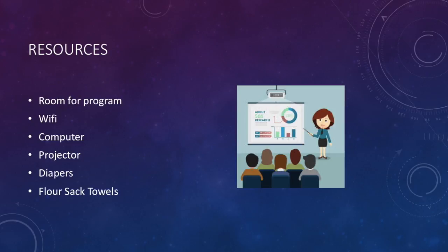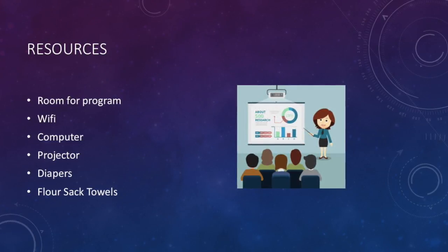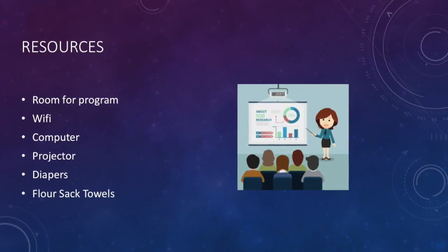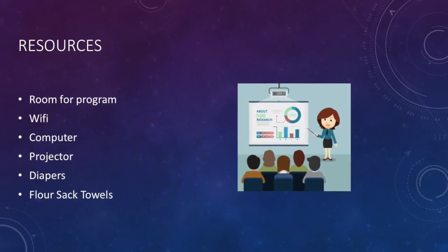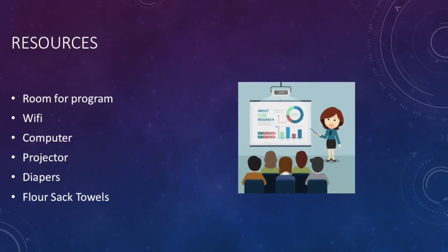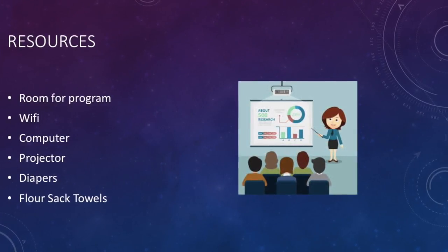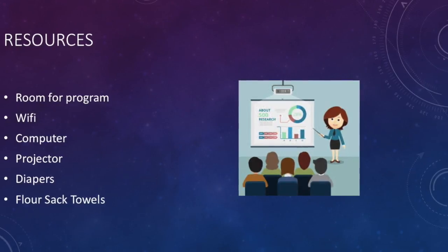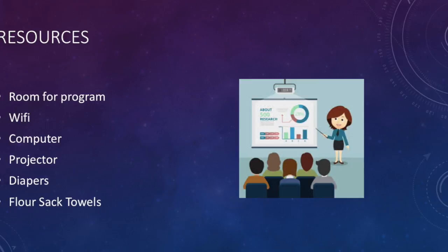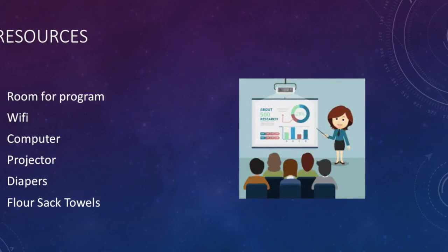For this program to be successful, the program will need participants willing to learn about the topic, multiple cloth diapers of each kind to be able to pass around to everyone, Wi-Fi and technology to be able to show the working of different online sources, along with the PowerPoint that outlines all of the main points being made, as well as a flour sack towel for each participant.